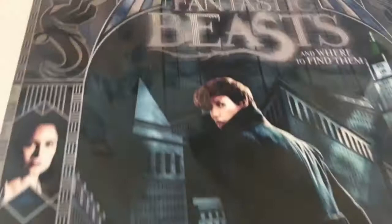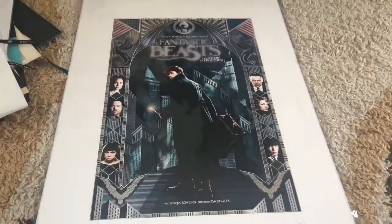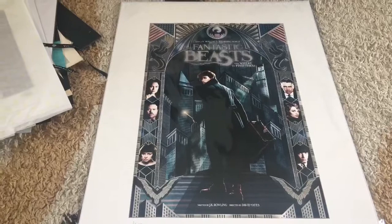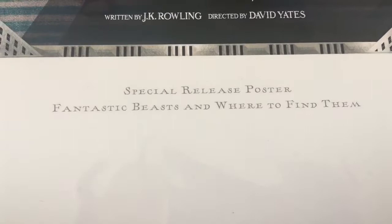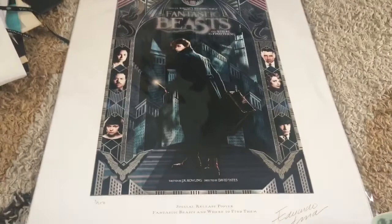I went and I got one straight away. And there they have signed it. But it is beautiful, isn't it? Absolutely beautiful. I bought this before I even saw the film. I love it. Love it, love it, love it. These prints are still available. Honestly, if you love Fantastic Beasts, I would get one. And it says down there, special release poster, Fantastic Beasts and Where to Find Them, written by J.K. Rowling, directed by David Yates. I love it.